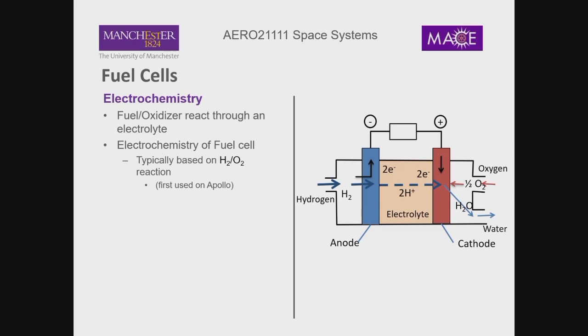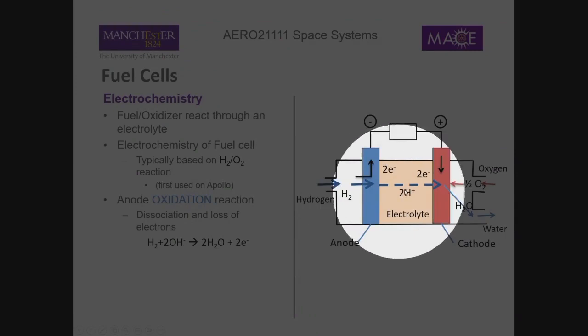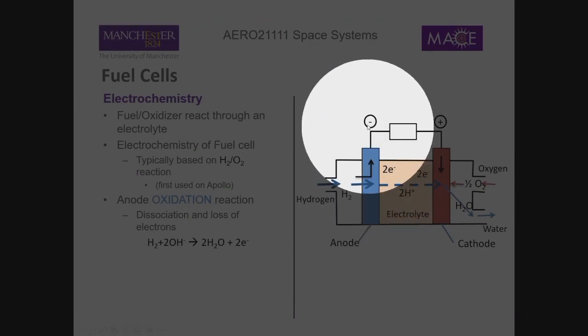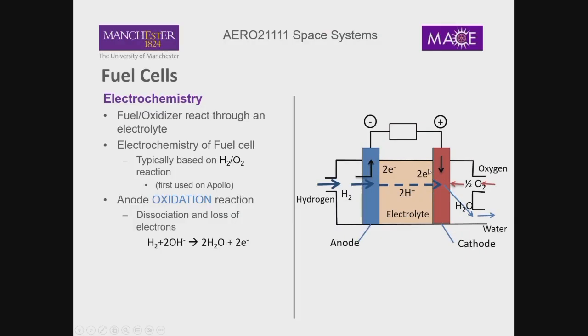So we've got our reactants, hydrogen and oxygen. What do we get? Someone said, yep, water. Yeah, so we're going to produce some water out of this reaction. At our anode, we have what we call a dissociation, an oxidation reaction, which means we lose electrons. So our electrons in the anode region are being moved away, generating a current that drives around into our cathode. At our cathode, we have a reduction reaction, which is a gain of electrons.